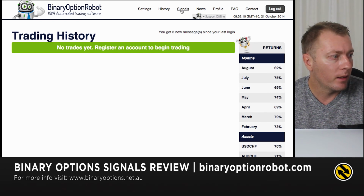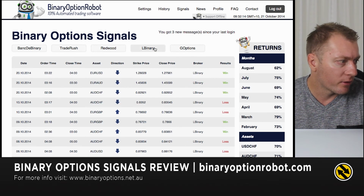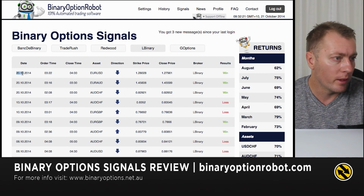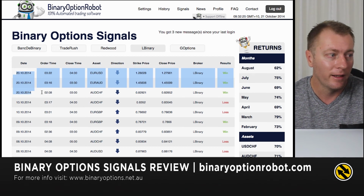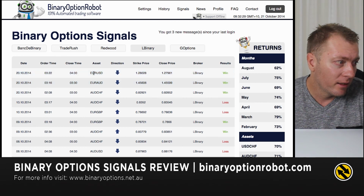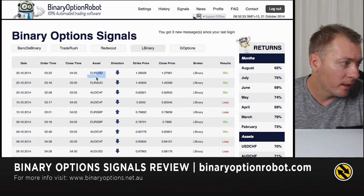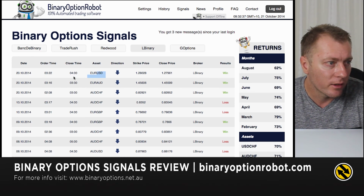And you can see, if I close L Binary, the last results of L Binary. Today's the 21st in Australia, and you see here 3 trades winning with L Binary yesterday on the 20th, and they are all winners. So that's pretty good. You can see the asset here, the Euro USD, so that's 3 different assets as well, and all have won. And it looks like they're all 30-minute expiries that it's chosen there.